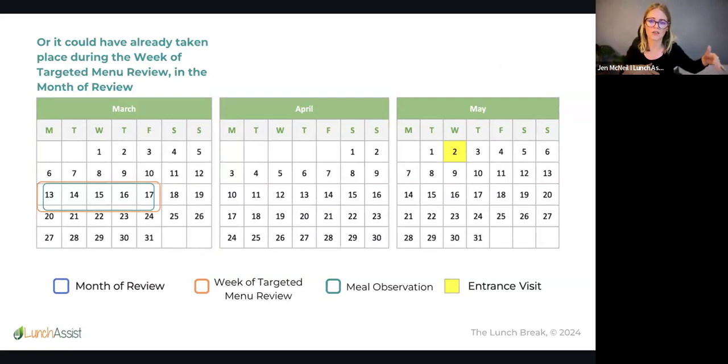Just because they're there early, like let's say they're there in March to do the meal observation, it doesn't mean that they then start looking at meal applications and verification and professional standards. We've had that a few times where reviewers have tried to do that and we're calling our client, like, it's not quite ready. Just tell them to do it during the entrance. It's not due yet either.